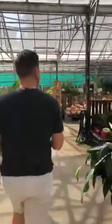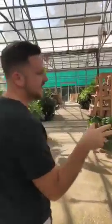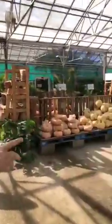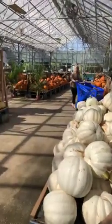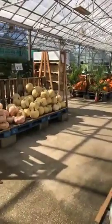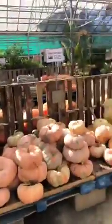So in the greenhouse, guys, they have pumpkins that you can of course purchase. They have all different kinds. I'm going to have Dina scan around and show y'all. They have your traditional orange. They have white. They have yellow. Yellow, those are new. I've never seen these. They're called white. They look yellow.